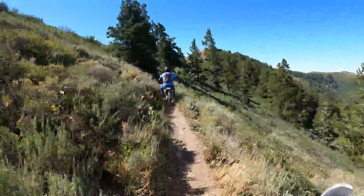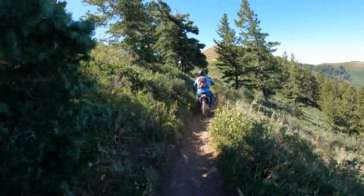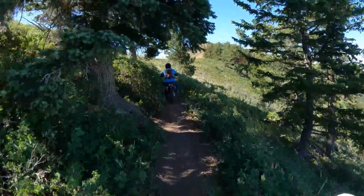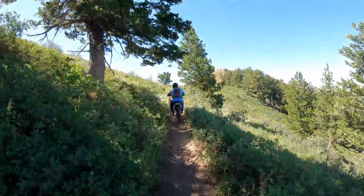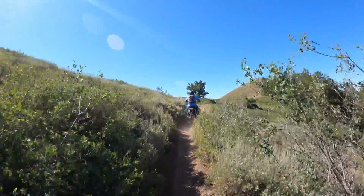Trees have definitely gone away, and now we're getting into some pines. So I think I said 8,100 feet feels about right. I'm not a tree expert, I guess, but this is the kind of stuff I see a lot.